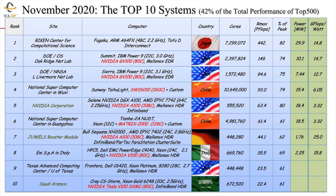Just looking down the list, we see a number of things. First, let me point out there are 3 new machines on the list this time. This NVIDIA Corporation machine, Selene, is at NVIDIA and is used internally at the moment. It's a very impressive machine with 500,000 cores. It reached 63 petaflops. It uses the new NVIDIA Ampere processor, which has 108 cores in it, and it uses a Mellanox interconnect. Again, you could see it's achieved 80% of the theoretical peak performance, a very high number.